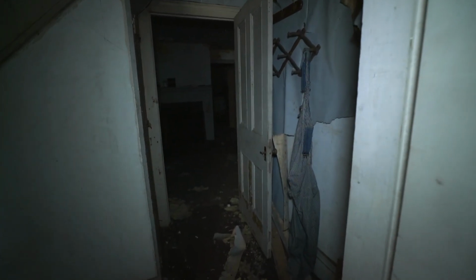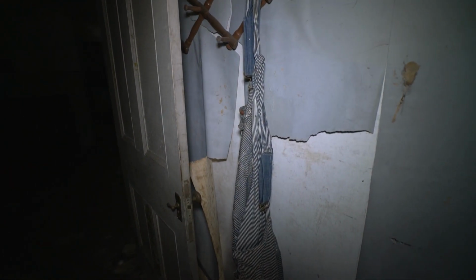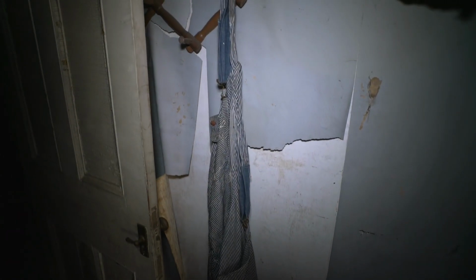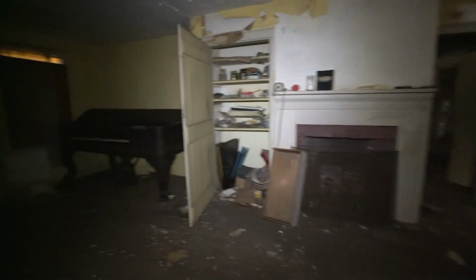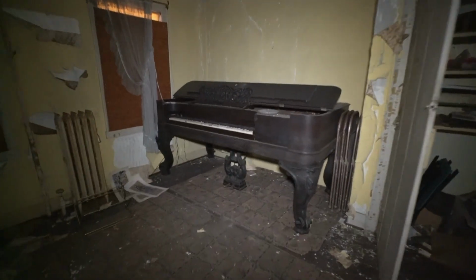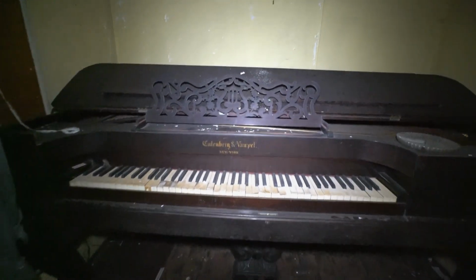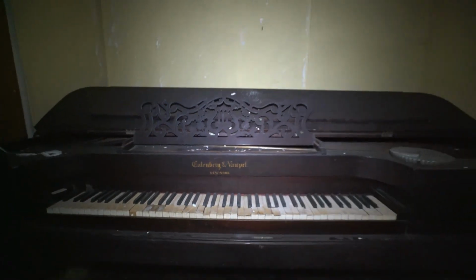Okay, leaving the living room and the, I guess, office. We have a pair of overalls just chilling here, still on the rack. Honestly, they look kind of new and recent. Wow. This piano's huge. Gallenberg and Vopel, if I'm pronouncing that correctly.